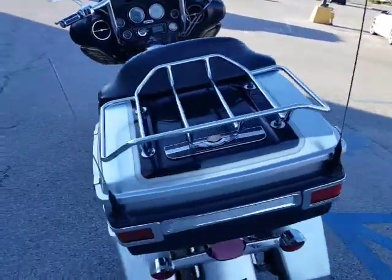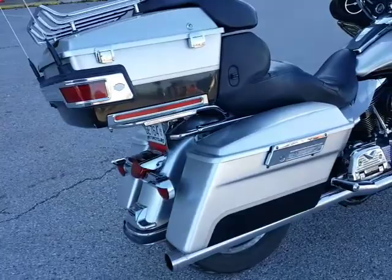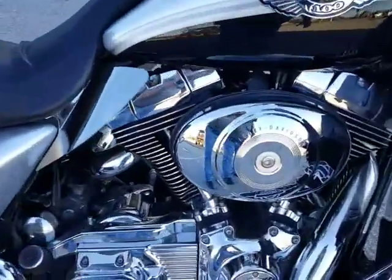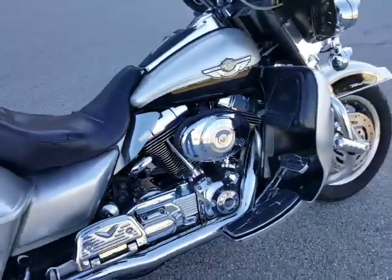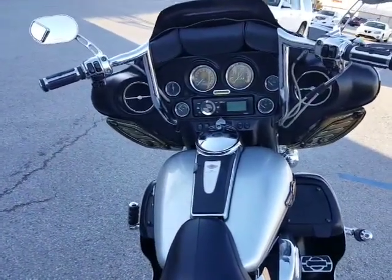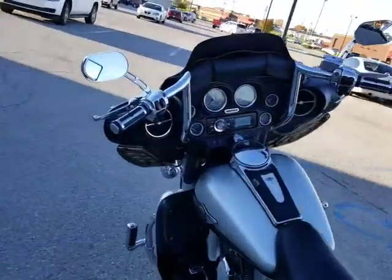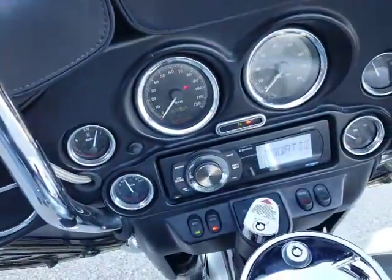Like that tour pack. Looks like we got some true duals on it with Vance and Hines. Give you a close up here of that meaty 88 cubic inch motor here. And let's see how it looks if you're sitting on it here. Give you a good look at that bat wing gauge cluster here. And I'm going to fire this thing off here and let you guys get a good listen to it.